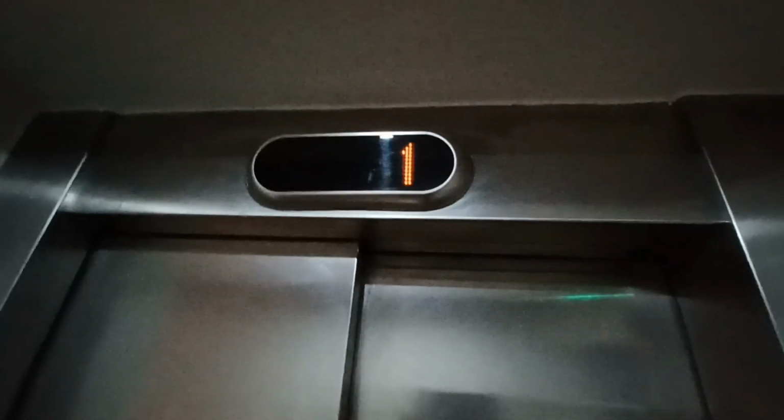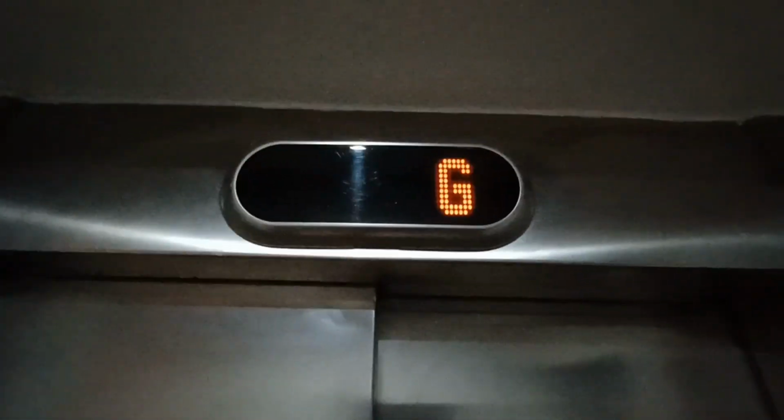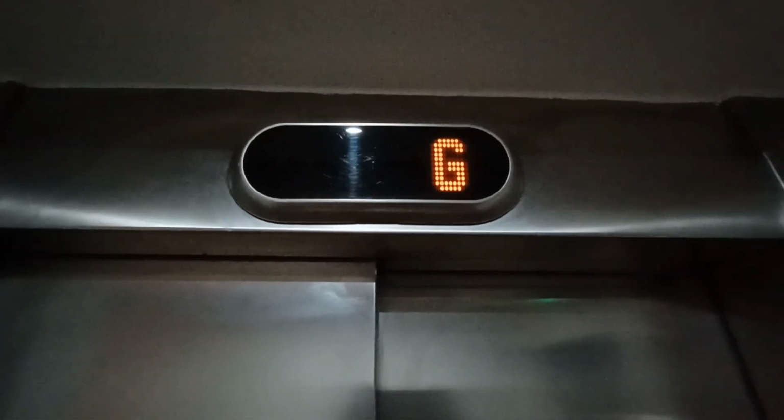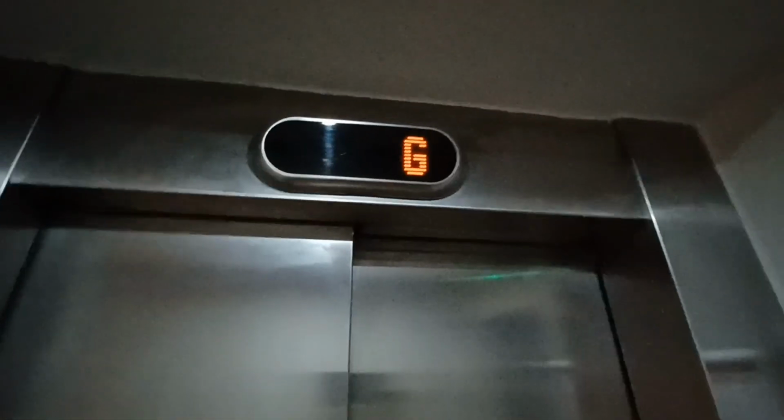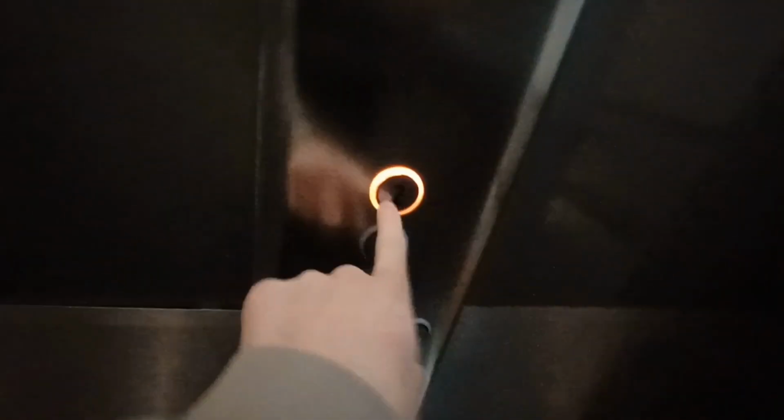Today we're going to be checking out the lift at the Posh Hotel. It's going to be a Kone Ecodisc. Here we go, it's going to be an MX06. Yeah, here it is. There's a little arrow on the indicator, it's not showing. Let's go to 2.